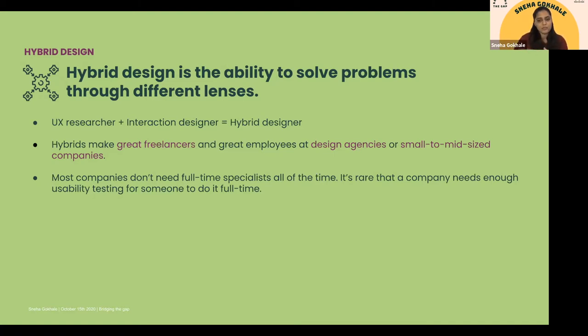Having said that, each of y'all can obviously have your own versions of hybrid. Some of y'all could be content strategists and interaction designers. Y'all could be interaction designers and partial front-end developers. So everyone's version of what generalist or what hybrid you are can be something you can kind of identify for yourself or go on, embark on that journey to find out what hybrid you are, if that's something you're interested in.